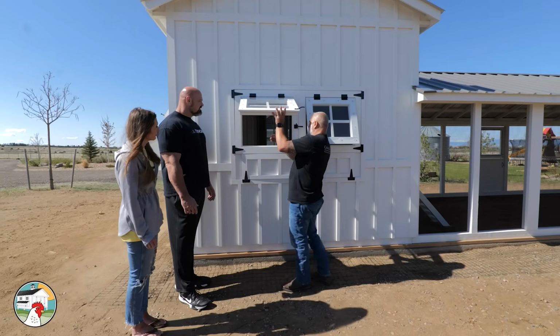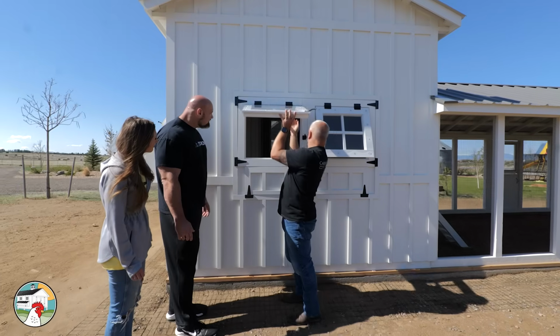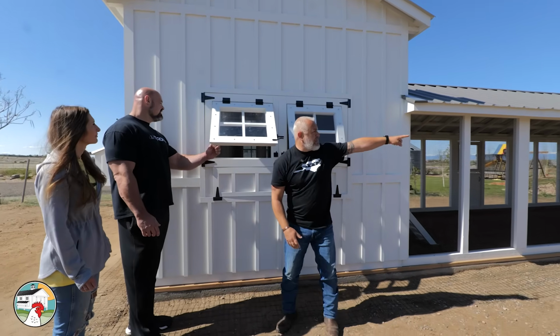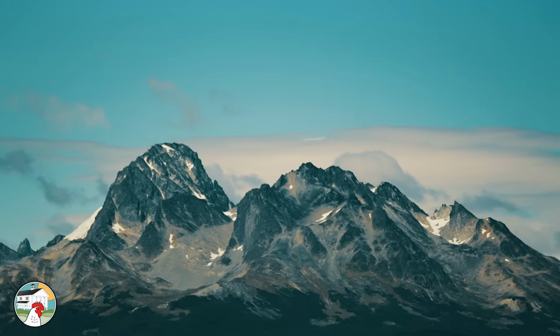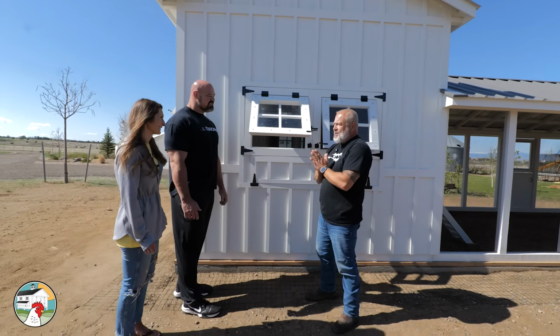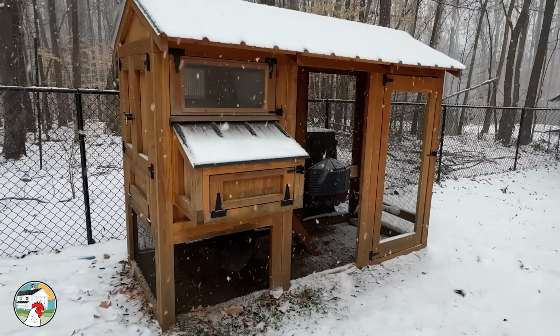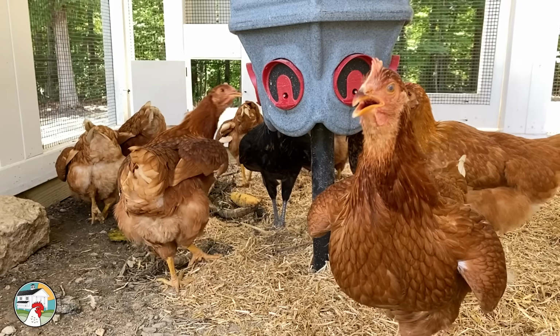I'm not 100% familiar with how the weather is here. I can only imagine. Oh, that's cool. I see the Rockies over there. Yeah. So it probably gets windy. Yeah. Please, please, please understand, chickens actually do well in cold temperatures. It's the wind chill that can really stress them out, and it's the heat that can stress them out.